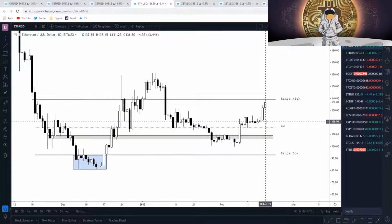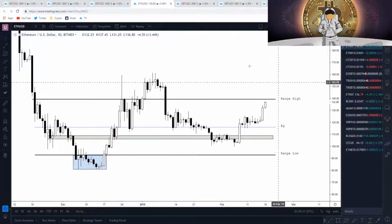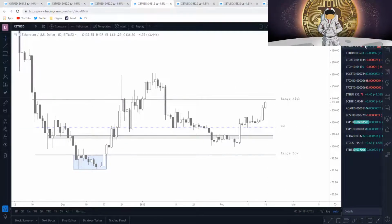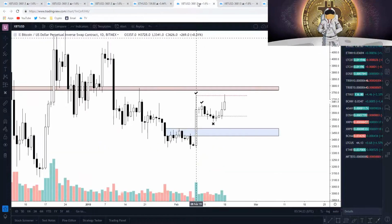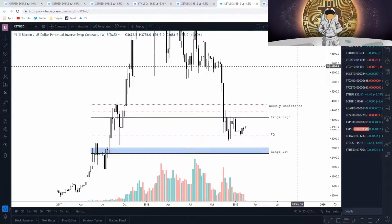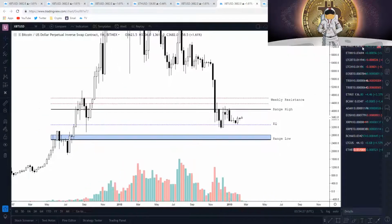But I'm very, very interested in taking a long position on Ethereum. So hopefully I get the pullback this week that I'm looking for so we can get an even stronger second leg up. Anything else? Bitcoin and Ethereum. So that's really what I'm looking for on the daily chart. Let's take a look at the weekly and see if I'm missing anything.